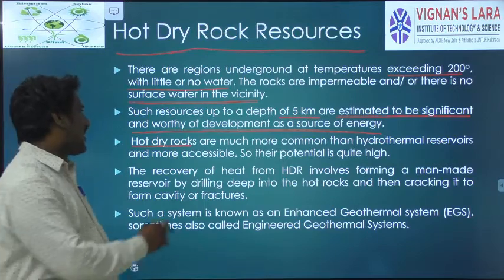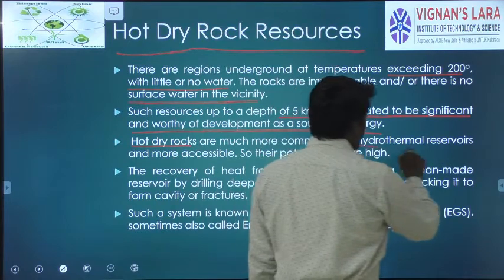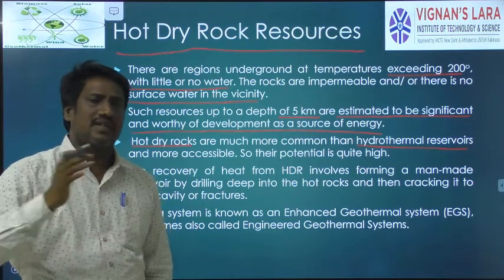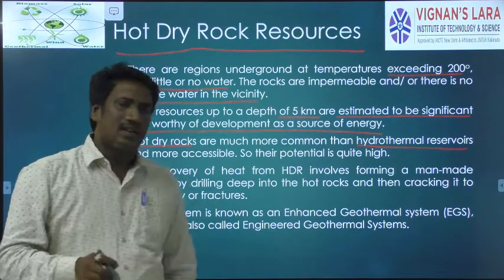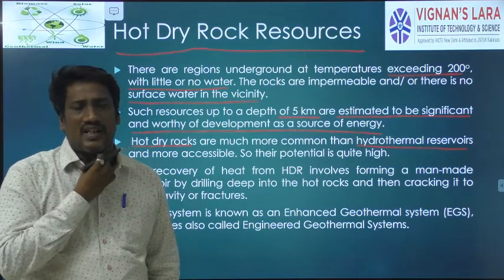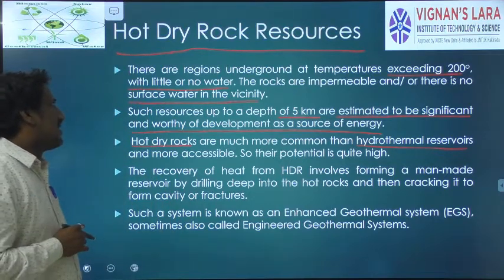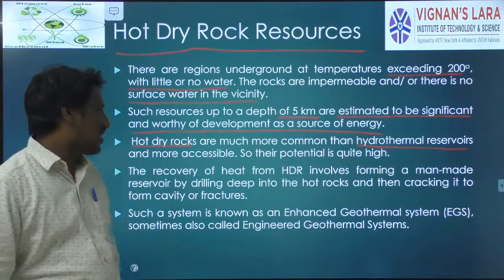These hard dry rocks are much more common than hydrothermal resources. For hydrothermal resources, we are taking more than 30 kilometers, where very huge temperatures are available, sometimes 600, 700, 800 degrees. Only if you dig 5 kilometers, rocks are available with a temperature of 200 degrees centigrade. Those you can call hard dry rocks. These are the most common when compared with hydrothermal resources.